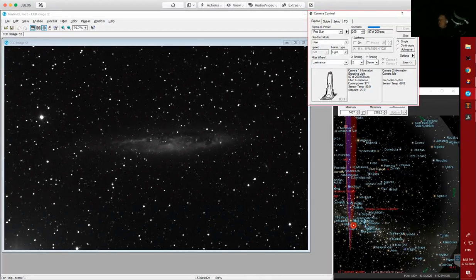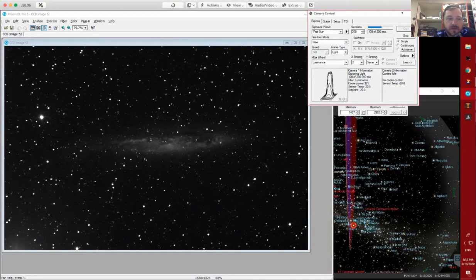So our seeing is not so great tonight, although I'm telling you a lie because it's actually looking pretty good now. Yeah, the stars look pretty nice in that image there of the 4945. Yeah, it's really starting to clear up. We've got hardly any cloud at all anymore.